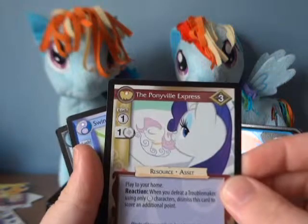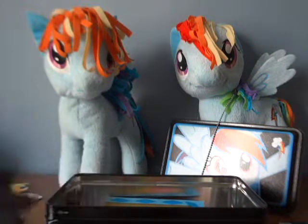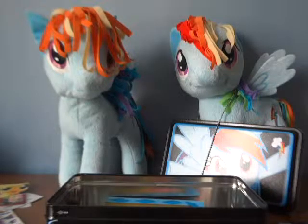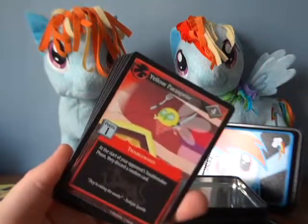Oop, Daring Do. Look, Rainbow Dash, Daring Do. And it's a Twister. I like that Rainbow Dash said that. Not Rainbow Dash, I mean Applejack. Alrighty, so let's continue this card stuff. Oh wow, 15 minutes just went by. Dang. We're gonna be continuing on from here for part two.